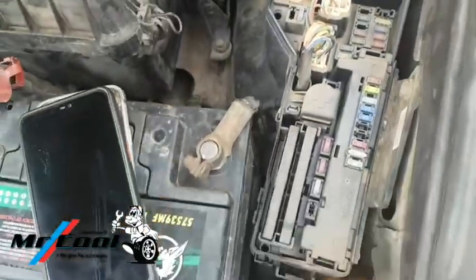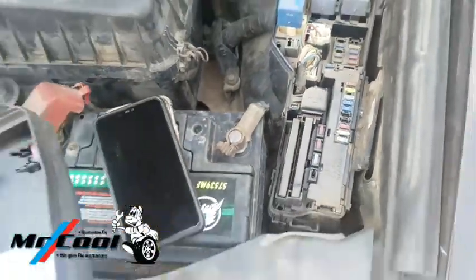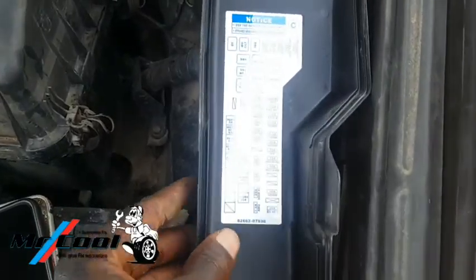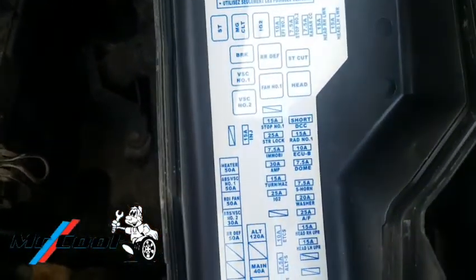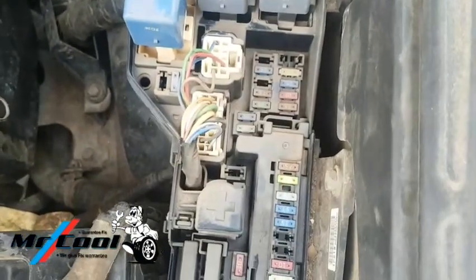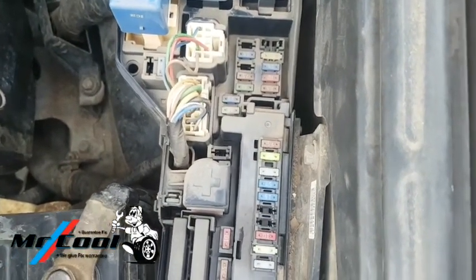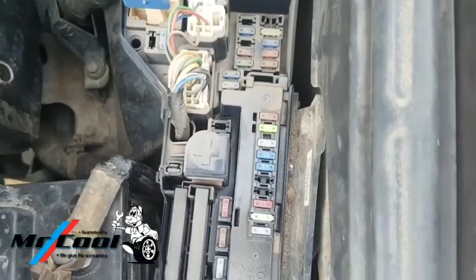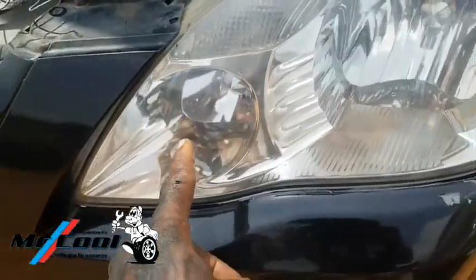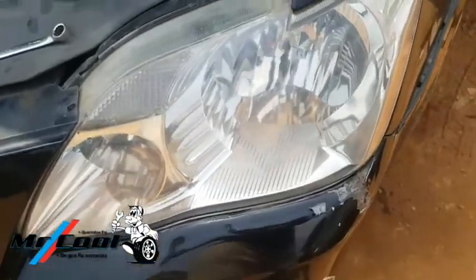Or precisely, you can open the fuse board that is right here on the right side of the engine compartment. That's it right there. When you open it like this, you flip it up this way, and you should see the radiator fan relay right there, which is this one, and you should pull it out. When you pull it out, the fan will not be able to run. In that case, it's going to save your battery. And make sure that the daytime running headlamp is not on automatic, else it's going to run down the battery.